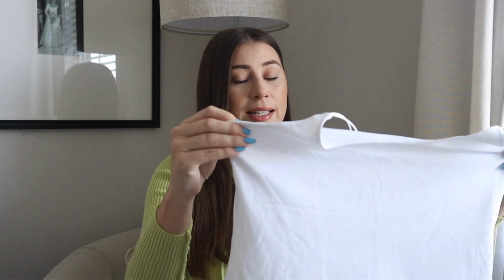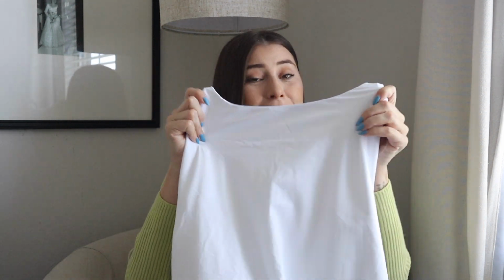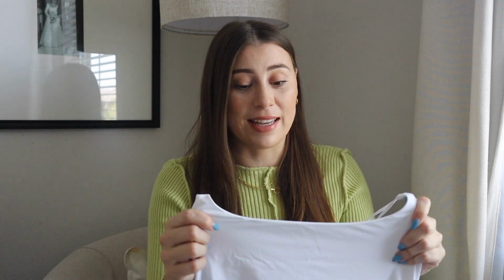Now everybody's body is different, so these sizes might absolutely work perfectly for you. As far as the quality of the dress, it's double lined, which is so great. Since the top is double lined and this is a white one, I didn't have to wear a bra with this and nothing showed through. I didn't wear a bra, didn't wear pasties, I just wore it as is. I personally had no issues with anything showing through.